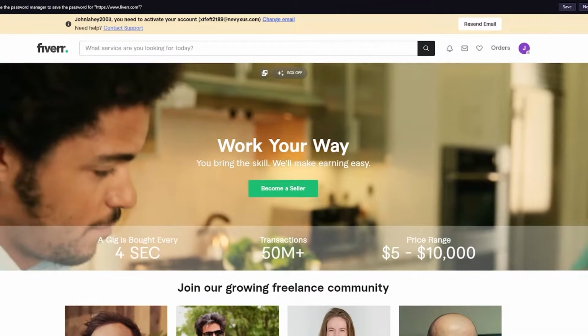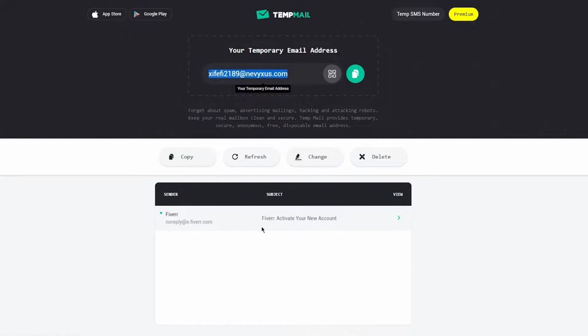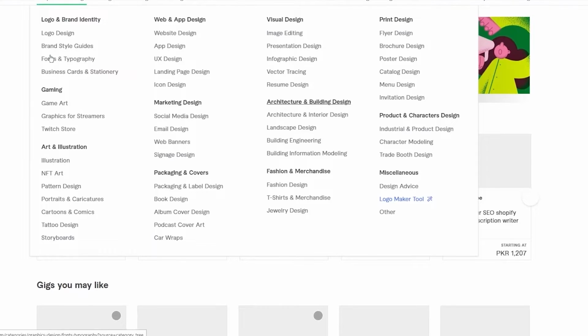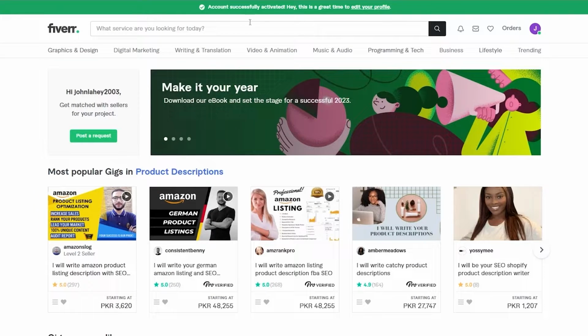Now, once you've done this, Fiverr is going to ask you to verify yourself to properly activate your account. So just go to your email right over here. And here it says Fiverr, activate your new account. So here we go. Now we just activate our account, and once we've activated it, look at that. We're going to come straight to this main page where it says account successfully activated.